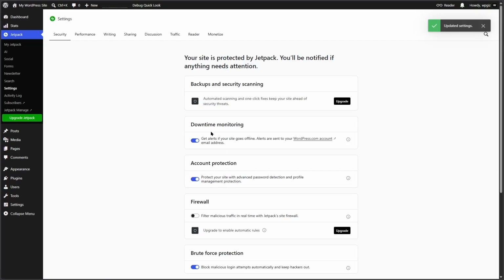So as you can see, with the downtime monitoring enabled, we will get alerts if our site goes offline. Alerts are sent to our WordPress.com account email address. So this is where you're going to receive the alert in case your site goes down. Now, it's also important to mention that Jetpack has security scanning and protection feature. The security scanning is only available in the paid version, but the account protection feature is available in the free version as well. So this protects your site with advanced password detection and profile management protection. So you can use Jetpack for security scanning and protection as well.